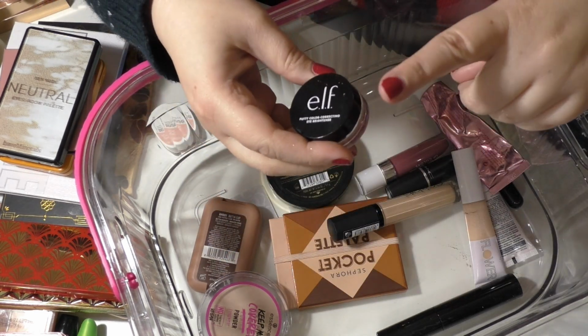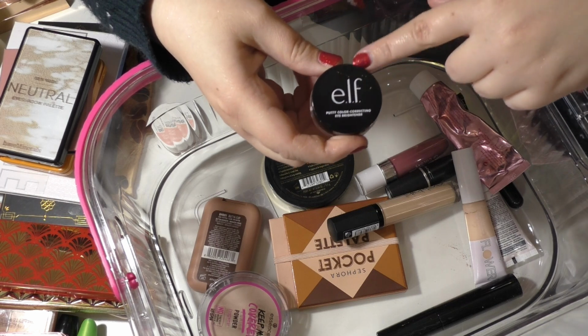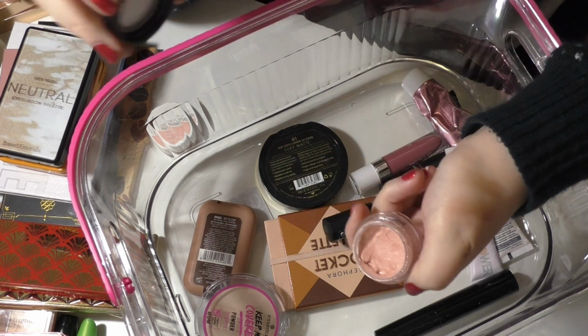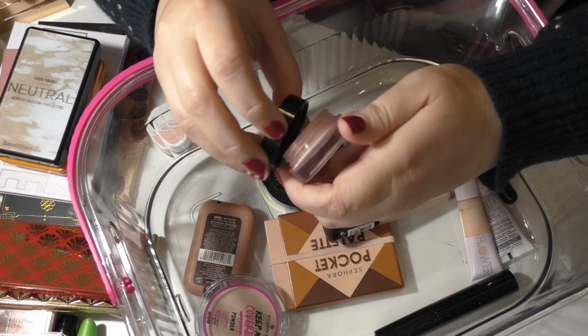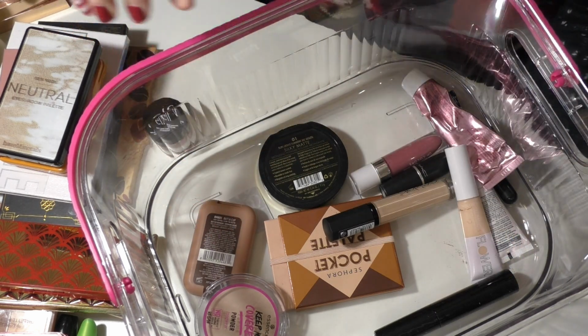I'm also passing on the e.l.f. Eye Brightener. This was also in October of 23, so very old. And this one's almost creamier than I want it to be. I know some people really like that, but I did not care for the creaminess of it. It was too emollient.